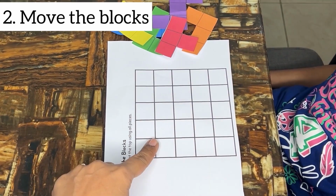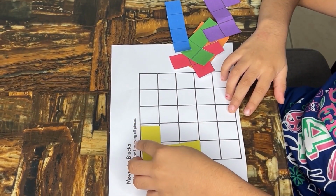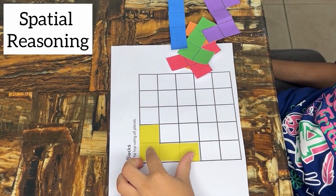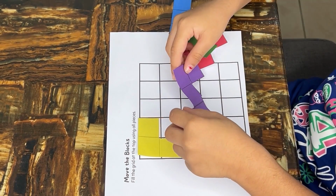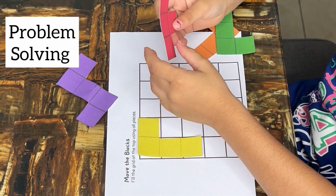Move the blocks activity, create a grid, and you can use different colored blocks. You can give the kids a set of line shapes, that is horizontal, vertical, or diagonal. Instruct kids to move the blocks within the grid to create the specified line shapes. Let's see some of the benefits of this activity.